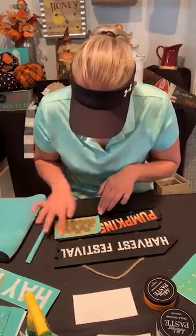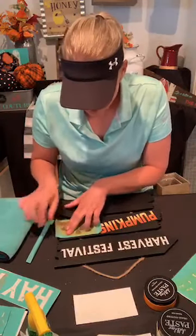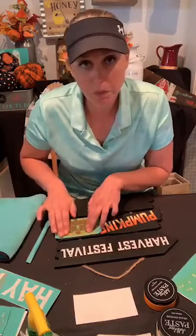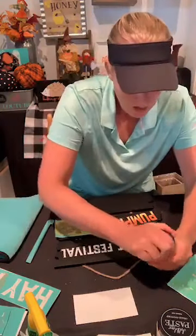Push it down. I'm going to use a different color of orange on this one. Make sure that it's got no bubbles in it. You know how when you push things down and you hear boop, boop, boop? Yeah, like popping? That's not good.